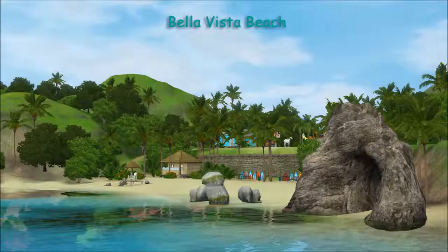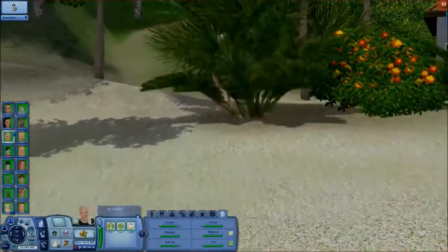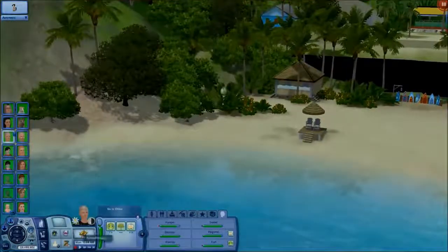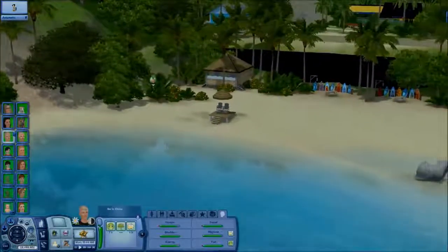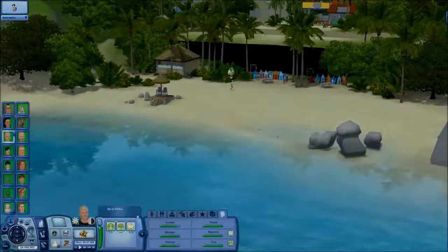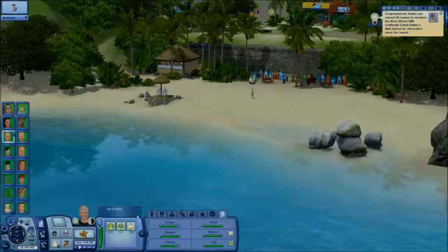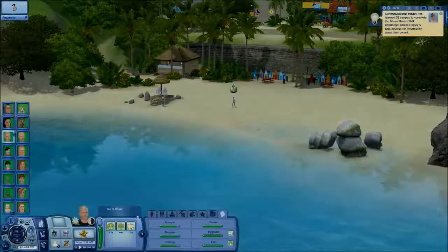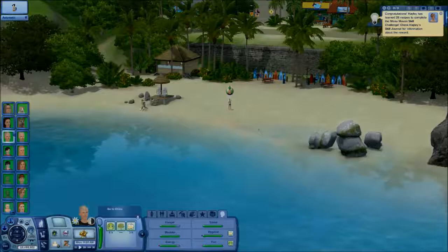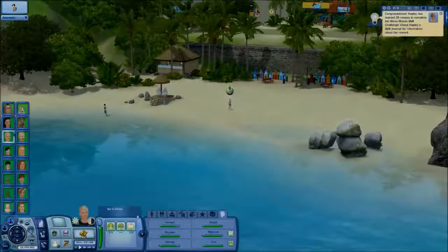Here we are, Bella Vista Beach. Sam's up there doing his beach patrol, surveying the beach, hoping to rescue some sim from drowning. If only some sims would come to the beach and try to drown, that would be very helpful. Looks like he's got somebody else on the beach with him at the moment. They're not actually in the water. You need to be in the water to drown.